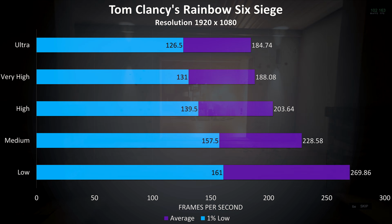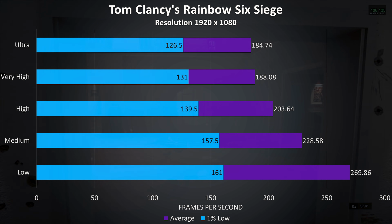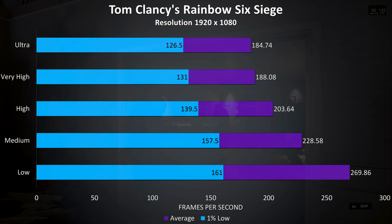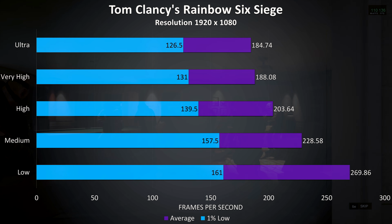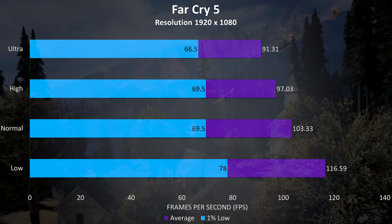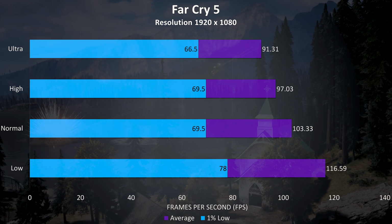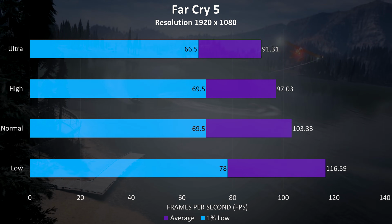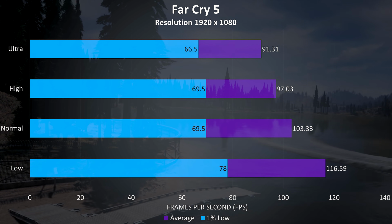Rainbow Six Siege was tested with the built-in benchmark, and was another that ran well at basically all setting levels, with 1% lows at higher setting levels not far behind the refresh rate of the display, so even the dips in performance are pretty good. Far Cry 5 was also tested with the built-in benchmark. Once again, pretty good results from this test, above 60 FPS averages for 1% low and fairly high average frame rates.